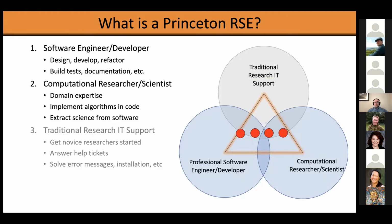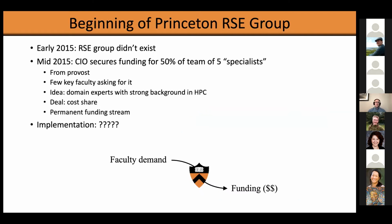So on the spectrum, we like to say we fall somewhere along this horizontal line between professional software engineer and computational researcher scientist. Where we fall on this spectrum will depend on the project, the person, frankly, even the day. Some days it gets very computational research. Some days it's pure software engineering, which is very different.